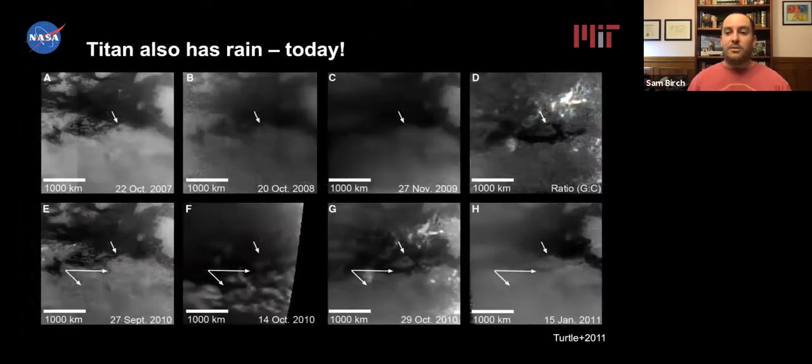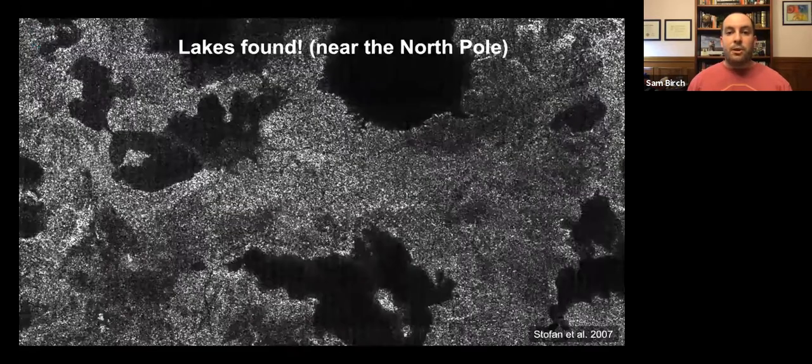And it also has rain. So we caught it in the act a couple times, and this is one example. You can see that the surface was bright, and then a big cloud came over and it darkened it and got really wet for a while, and then it evaporated away. We saw this happen a couple times, but it's more confirmation that this methane is active and changing the surface today. We also found lakes.